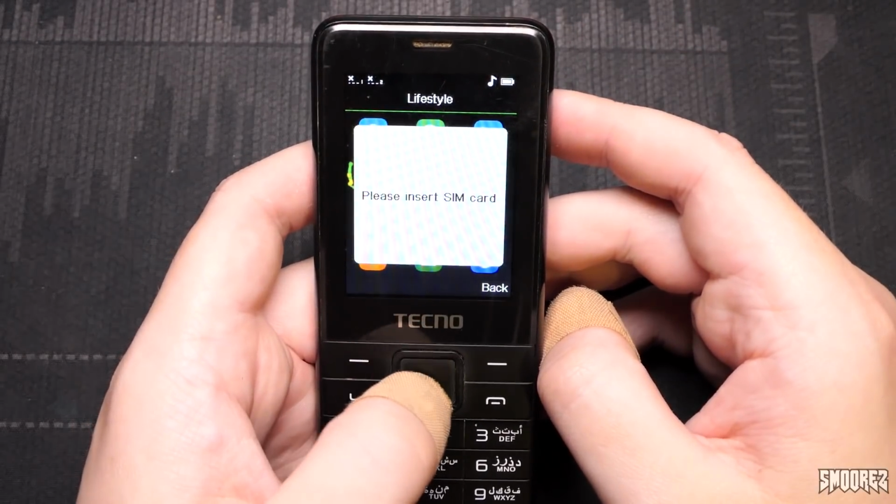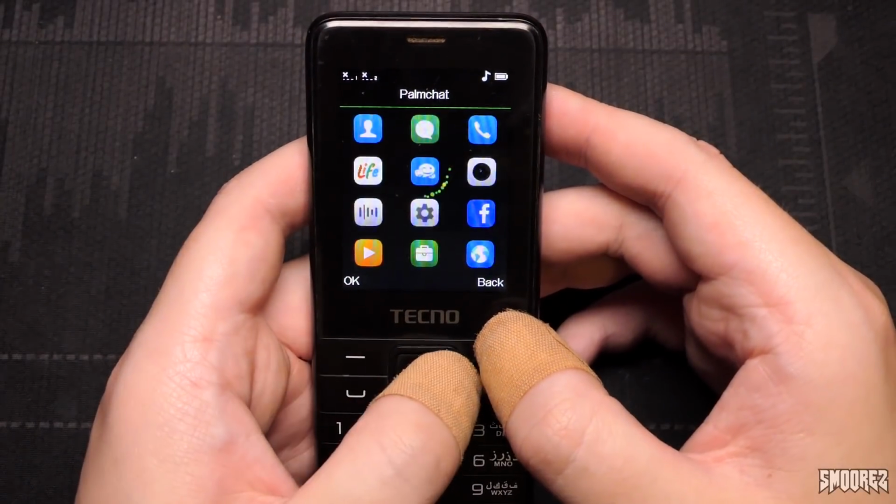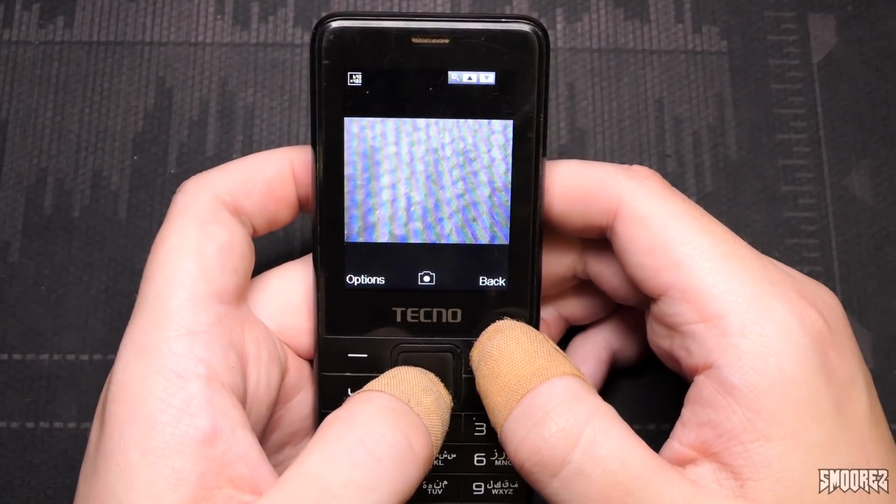I'll start with lifestyle actually. Oh, please insert SIM card. Palm chat, currently not available. Camera, well, we may as well do the camera test.